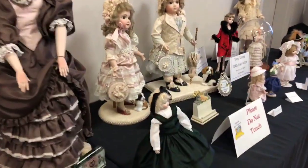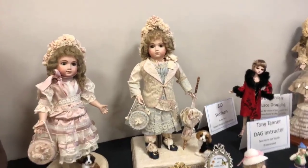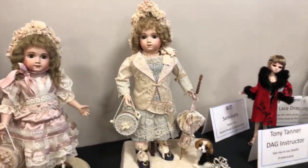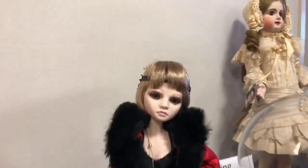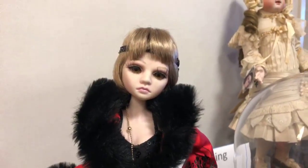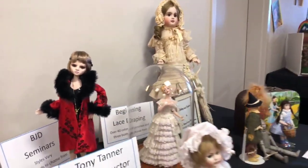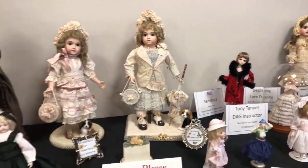Thank you, Sheryl. So we are here live at the DAG convention in the sales room. We are looking, in the competition rather, at some of the work from the instructors. So this is neat. Oh wow, that's a nice BJD. Oh my gosh, she's amazing. Yes, she is an amazing BJD. The costuming is its own craft, and some of the instructors are really specialists in that.